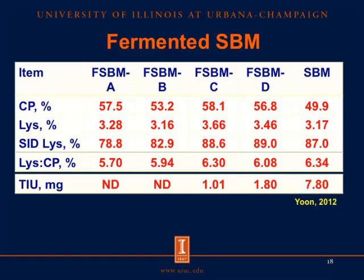C and D. Fermented soybean meal C and D contained 1.01 and 1.80 milligrams of trypsin inhibitors, respectively, and that is in the range of 0 to 4 milligrams as we recommended before, and those are the samples with the greatest digestibility of lysine also.